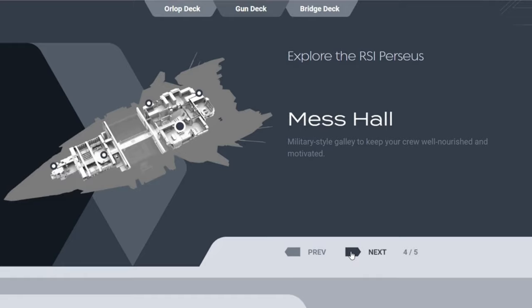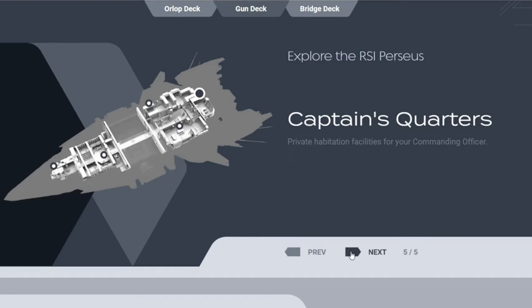Mess hall. Military style galley to keep your crew well nourished and motivated. It's very true. Very true. When soldiers don't eat, they get pissed. Trust me. Feed your troops all the time, no matter what. Otherwise, there will be hell to pay. A hungry soldier is not a happy soldier.